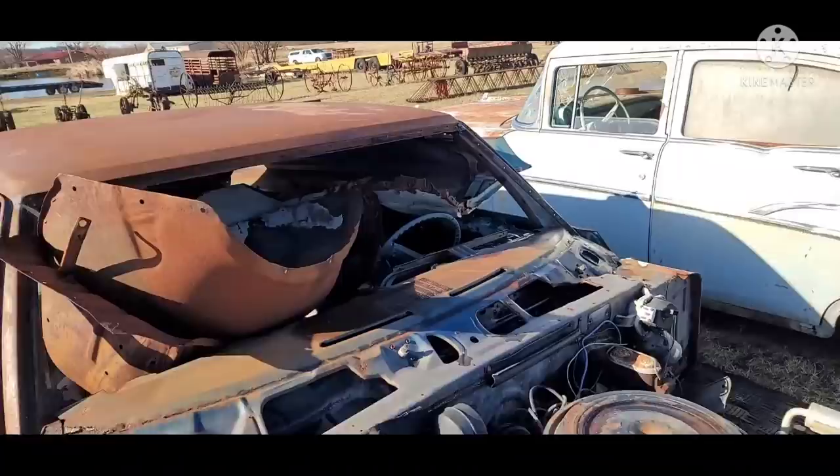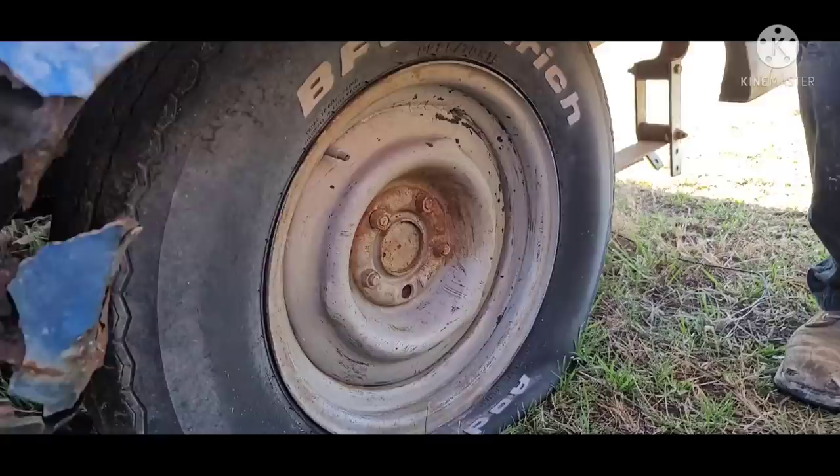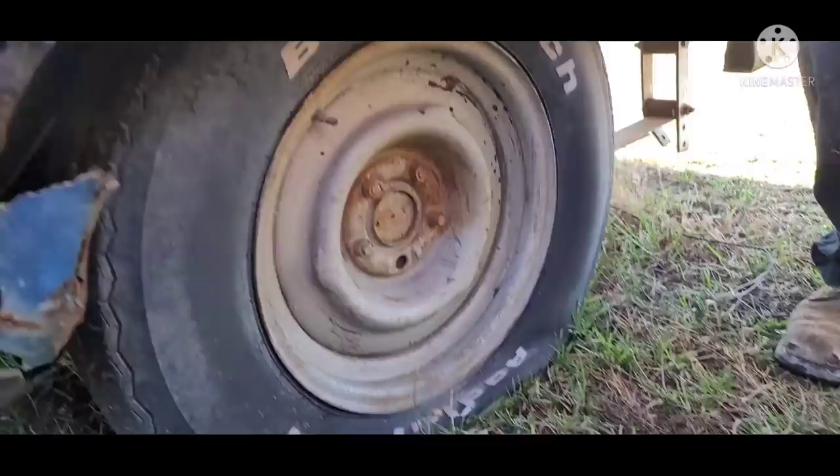Fenders are. What are these rims that don't have any relief cuts? I call it a closed center. It's probably like a late 60s T-Bird. I think that's a 66. Date code. I would say 66 T-Bird is probably the assembly line.